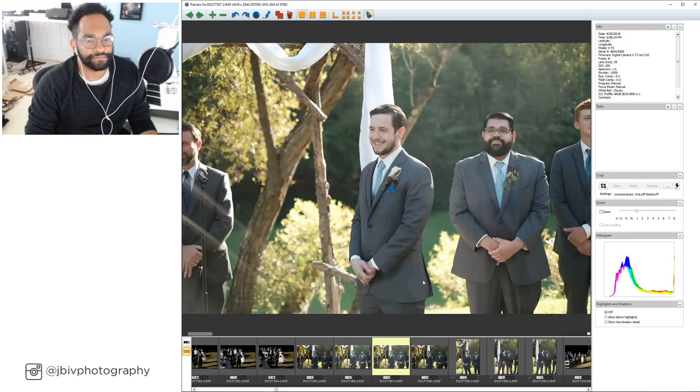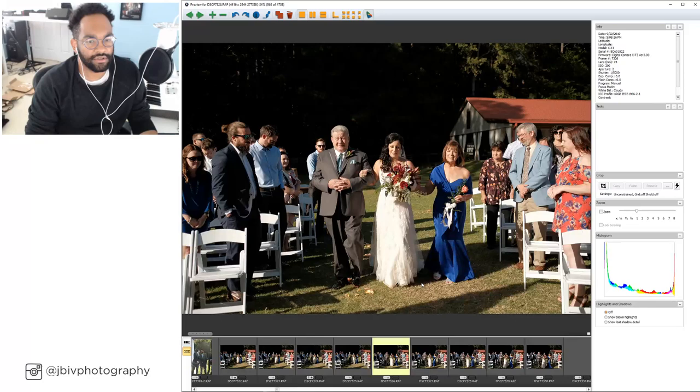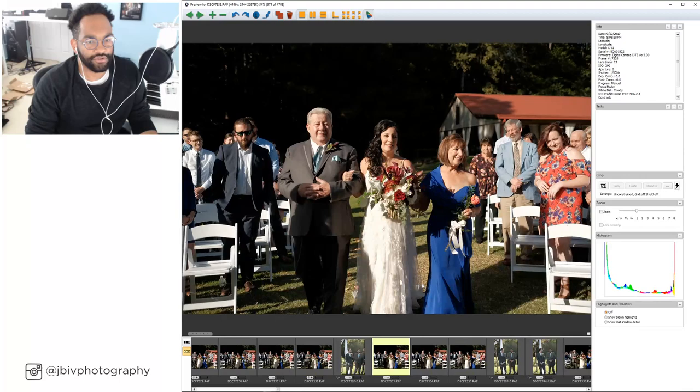So here's a couple of the groom before she comes out, and then she comes out. I make sure I get a bunch of her while she's walking. But then I'm also turning real quick to get a couple of him.